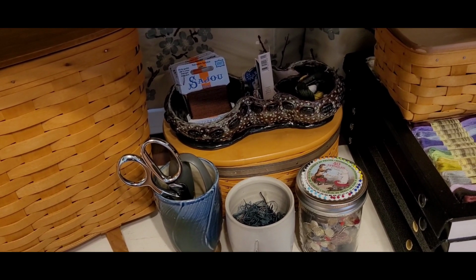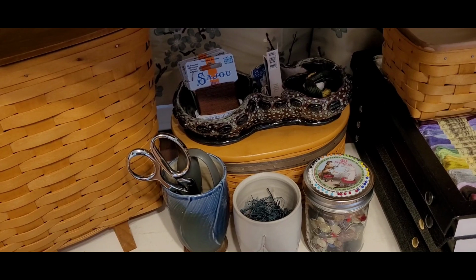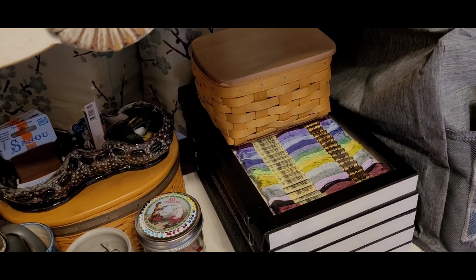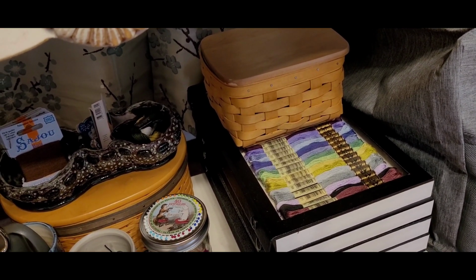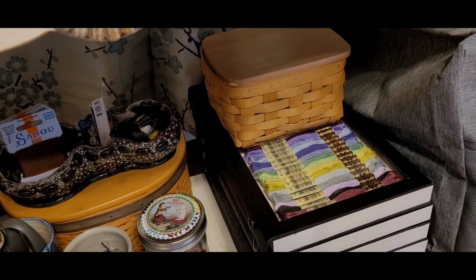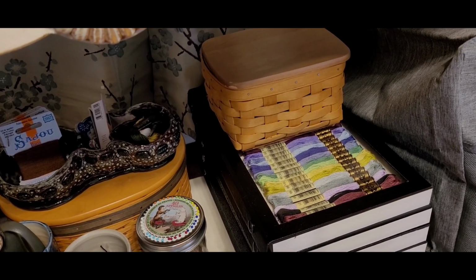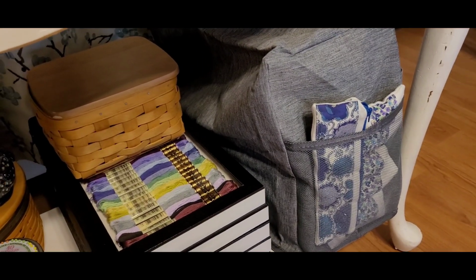And in the basket underneath are smaller cuts of linen. And then I have my DMC. And in that basket, which was also from the thrift store, is my duplicate colors and then my skeins of floss for the big projects that require, like the Modern Folk Embroidery, Fruits of Plenty, where I have like a dozen of each color.